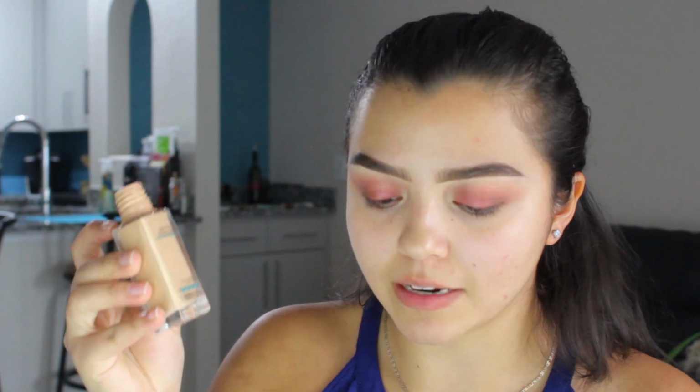Yeah, that looks pretty good. Only thing I don't like about this foundation is that it doesn't have a pump, so I end up wasting a lot pouring it onto the back of my hand. Let's get going. Oops. See, like, I'm never gonna use that much foundation in my entire life. All right. I'm gonna go ahead and blend this with the Real Techniques sponge. This foundation is just so gorgeous. Oh my God, I love this.